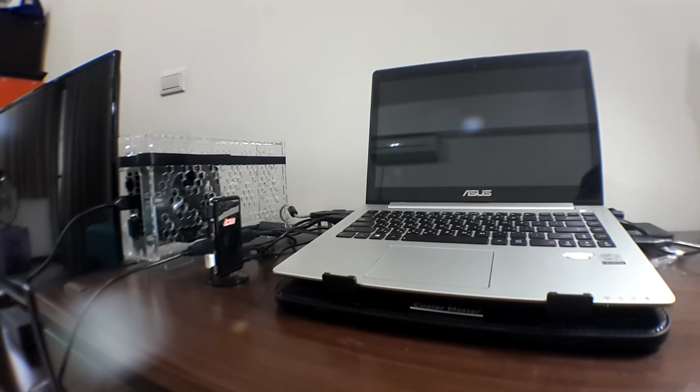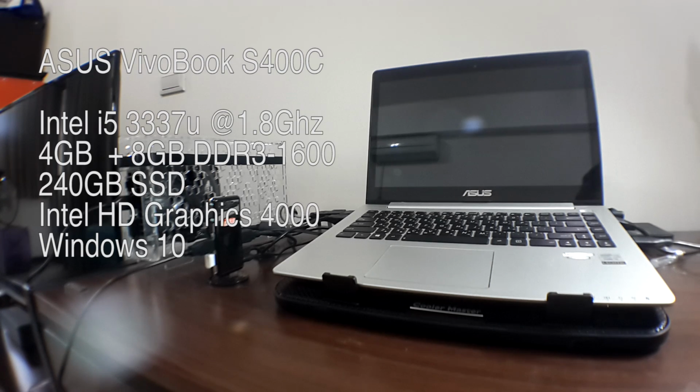So what it is, it's an ASUS VivoBook S400C. That's the model. Originally, it had 4 gigabytes of memory built right onto the motherboard. It has one expansion slot, so I bought 8 gigabytes of DDR3 1600. Now it's got 12 gigs of RAM. It uses the Intel i5 3337U. It's an Ivy Bridge chip, according to CPU-Z. It's not terrible. Lower clock speed. It is just a dual core, but it does have 4 threads, and it turbo boosts to 2.7 gigahertz. So in other words, it works just like a 4-core 2.7 gigahertz Ivy Bridge Intel processor. So it's not terrible. In that regard, it runs everything fine.